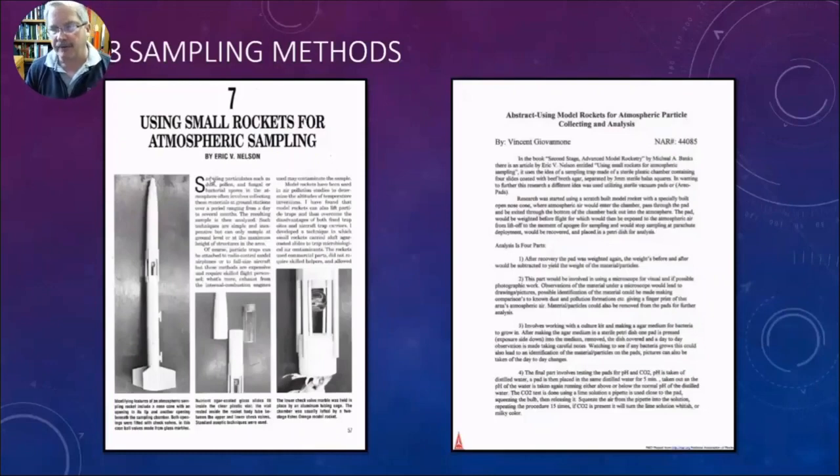Now, I'm not the first to come up with methods of using rockets to sample the air. In 1999, these two came out. The one on the left here is part of a short book called Second Stage Advanced Model Rocketry, which is actually referenced by this paper, which is available on the NAR site. Both of these use passive methods. So essentially, they've got a sticky substance. In the case of this one, they use an agar coated slide. In this, they use a kind of sticky filter pad. And in both cases, it's actually the movement of the rocket through the atmosphere that is capturing the microbes.